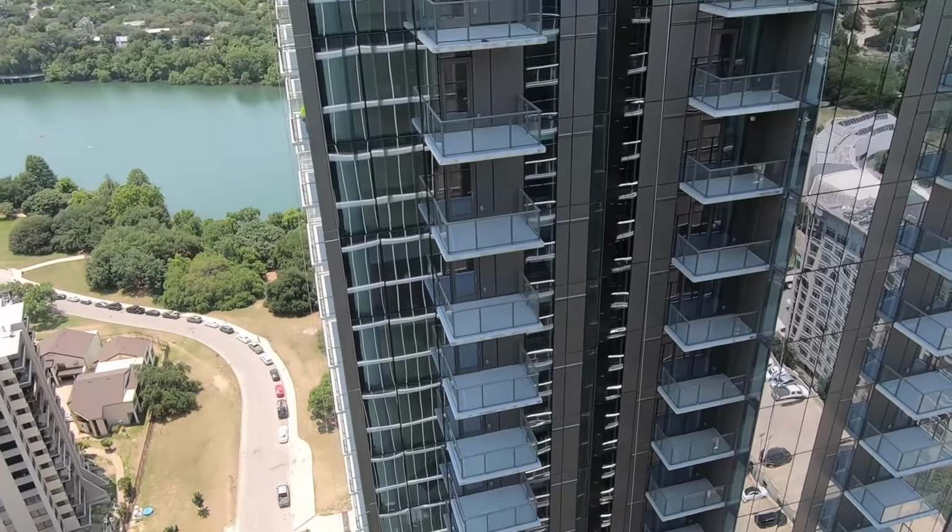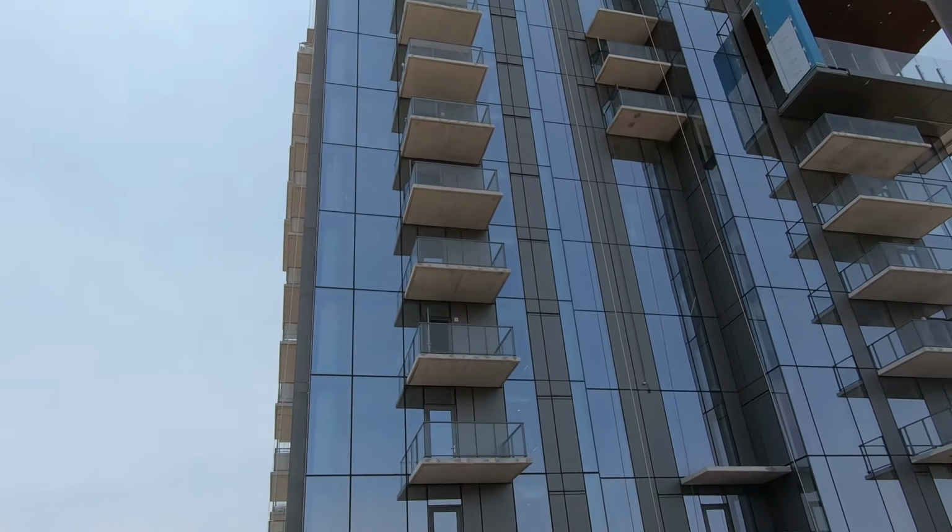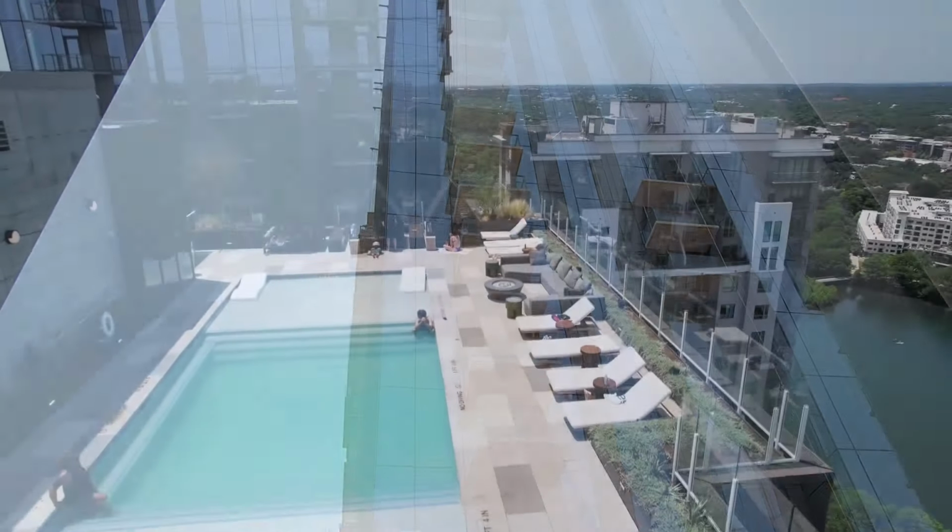It has 310 units ranging from 500 square feet to over 3,500 square feet with 1 bedroom to 4 bedrooms. There will also be some units with a private rooftop terrace. This first building right behind us is 44 East.